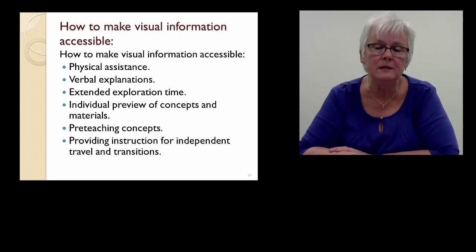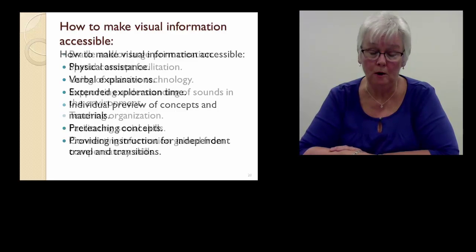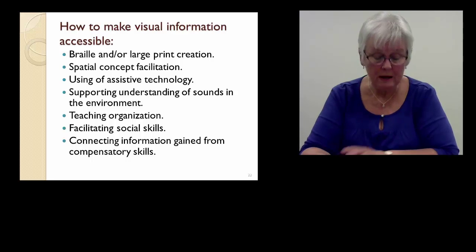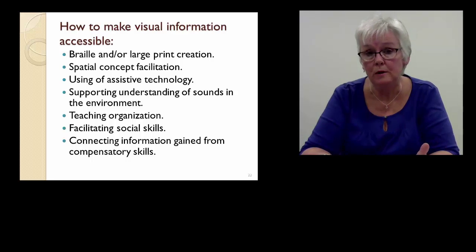that things just don't appear in their lives and disappear in their lives. Organization is really going to be very important for any kind of independent living, any kind of independent work. Again, those social skills are so top high on that list. And connecting information gained from all the compensatory skills.